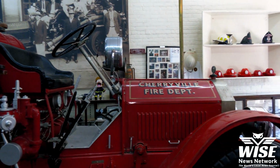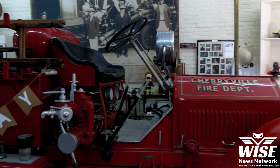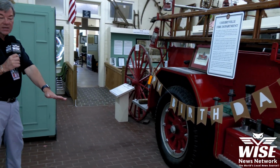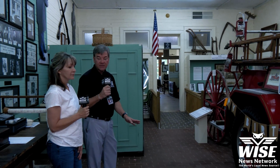So the building itself has not been changed since 1911, really. The interior looks about the same. I think this may have been a dirt floor at one time. Yes, I believe we put that in. The Historical Association remodeled the building but left it intact, but they put these brick pavers down for the heaviness, I guess, of the fire truck.